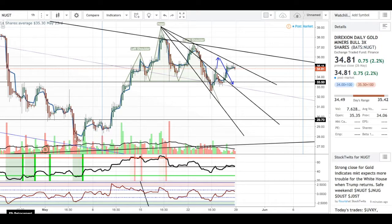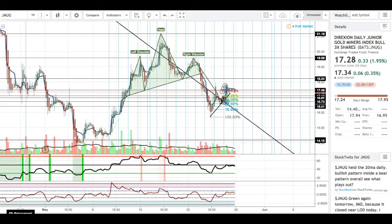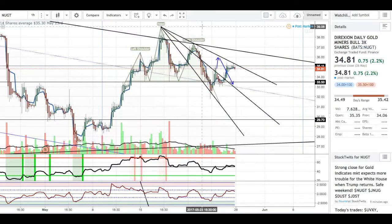Starting off, we've got JNUG, LABU, UGAZ, UWT, ERX, ZIV, BRZU, SPXL, RUSL, and DRN that we're going to be covering today. Starting off, I was going to do JNUG, which I probably will on my shorter time frames, but it's getting kind of clogged up because I use that to trade with, and therefore I also use it to chart intraday action.